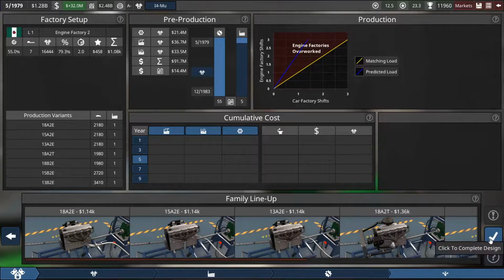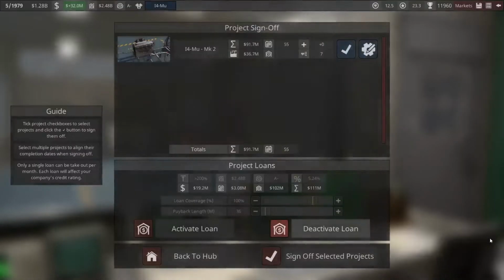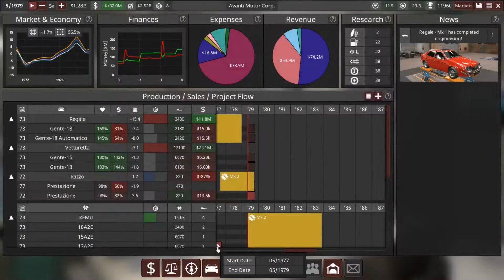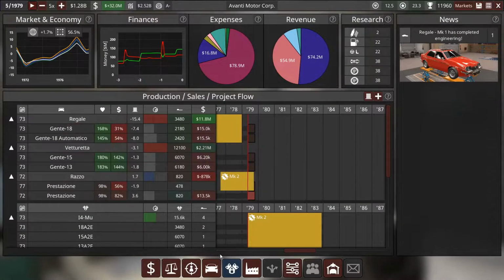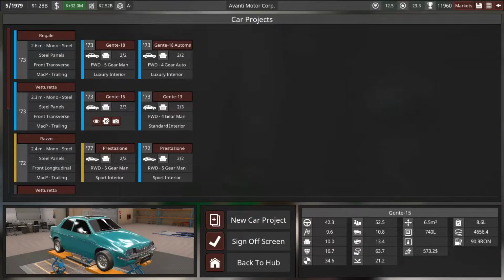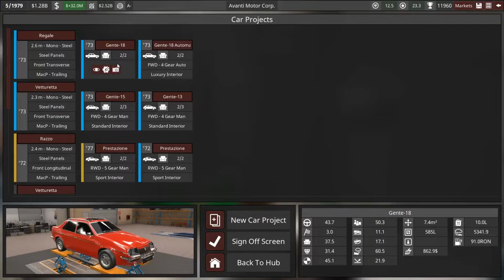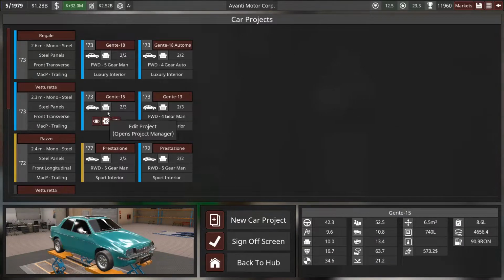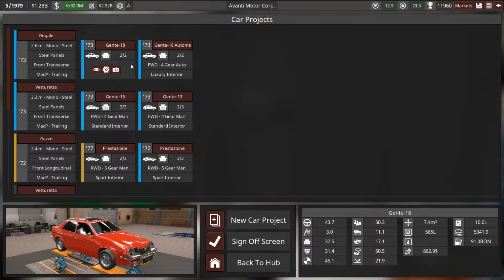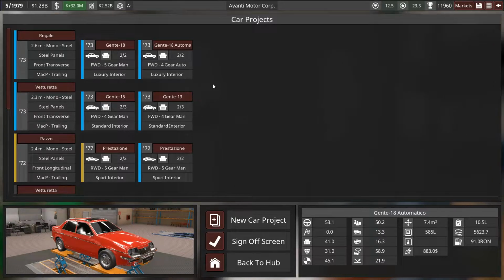The engine factory will be overworked, but we will put these engines into future cars. So we'll deactivate loan, accept, and we are going to facelift these two vehicles. And what I'll do is I'll be back with you once I've facelifted both the vehicles, and then we can progress into a time where hopefully we can sell our new, revived Sposter. So I'll be back with you guys once I've done that.